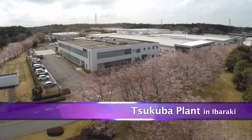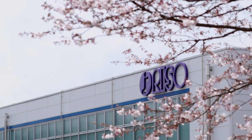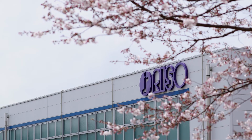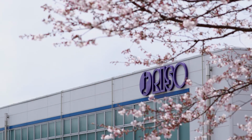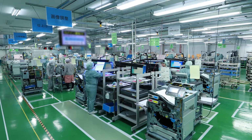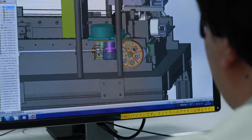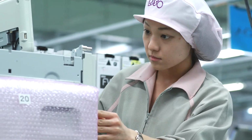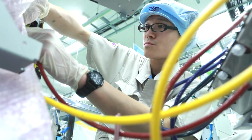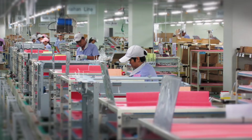In the manufacturing factory, we have a manufacturing system that takes advantage of RISO's unique strengths in integrated end-to-end production, from development and manufacturing to sales and support. The product division collaborates with the development division from the early stages of research and development. The divisions engage in product development on the assumption that mass production will take place, so they build a highly efficient production system. We are also moving ahead with globalization of production.